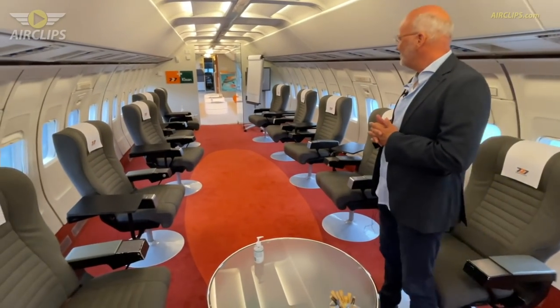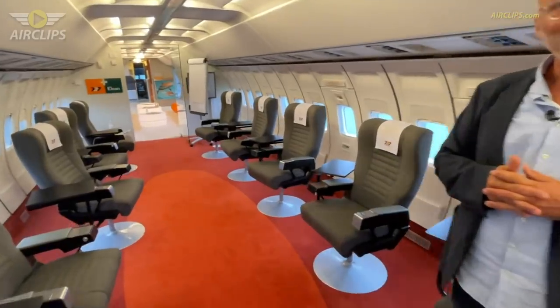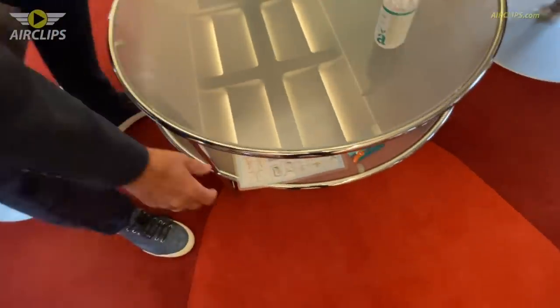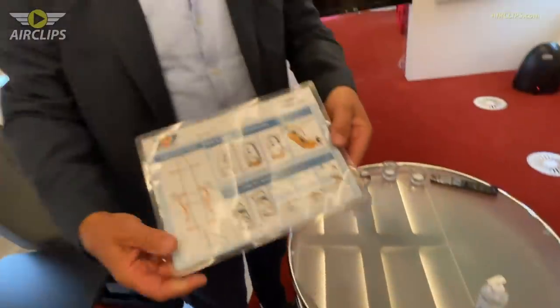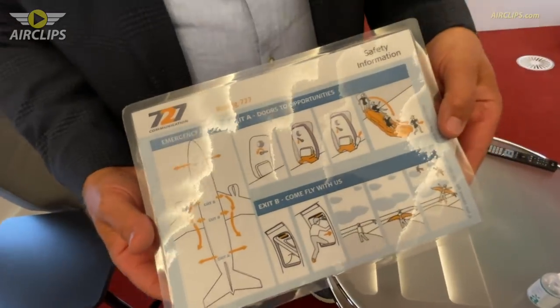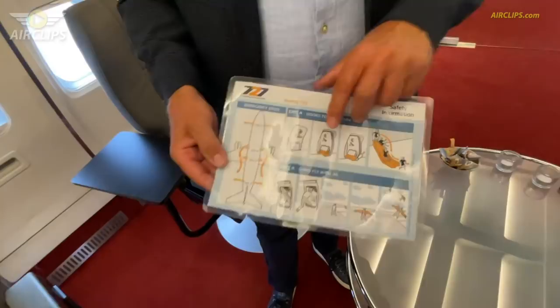This is just breathtaking. And actually, one detail that a couple of our viewers will be particularly interested in is what I spotted down here. Now, guys, you wouldn't believe it. It is complete. We do have a safety card here. Awesome. Not necessarily from a 727, but it is a safety card.